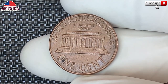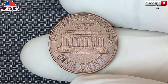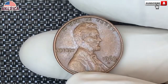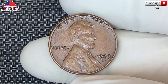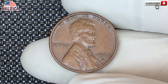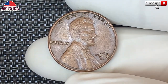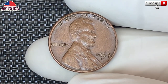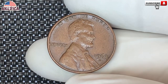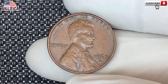Let's take a trip back in time to 1963. The United States was in the midst of the early 1960s, a period of great change and transformation. John F. Kennedy had just been elected president, and the country was going through a major cultural shift. The civil rights movement was gaining momentum, and the world was watching as America set the stage for significant social and political change. Meanwhile, the U.S. Mint continued its work, producing the coins that would help fuel the country's economy.